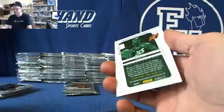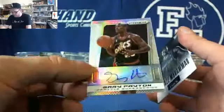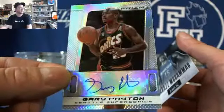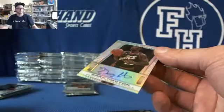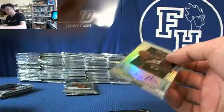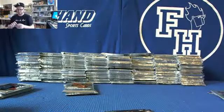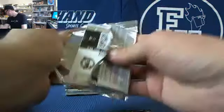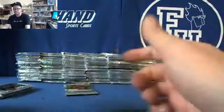Gary Payton, numbered out of... what's his number? 22? 22 out of 25 Prizm Auto. Gary Payton for the Thunder. Sonics and Thunder. That's nice. 22 out of 25. Oklahoma City. Bayshead has the Thunder. Nice nick.